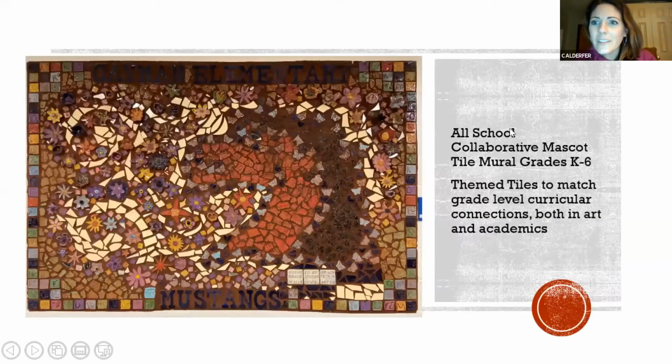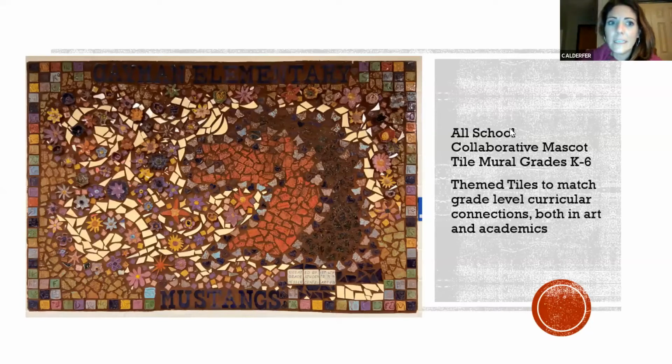The first tile mural I did was at the first elementary school where I taught, and it was K through six. It had to do with our theme, our Mustangs, which was our mascot. Every grade level did a different style of tile. So kindergarten and first grade did tiles which I ended up breaking up with a hammer and using in the background space here.